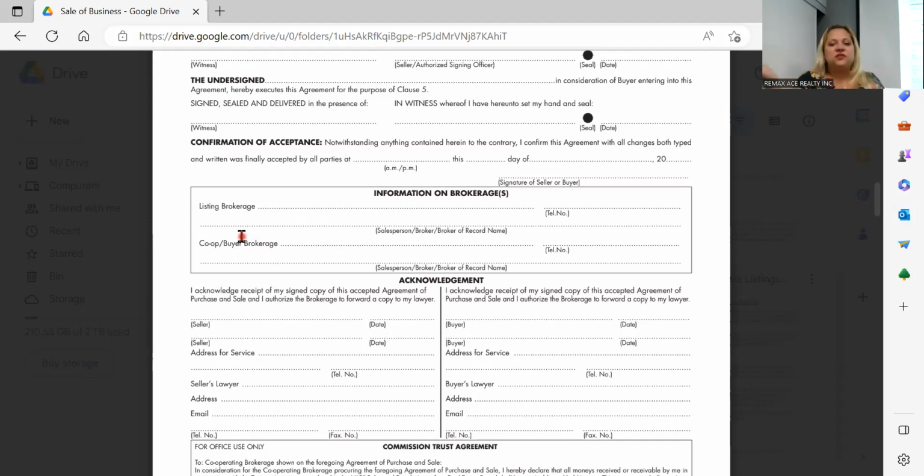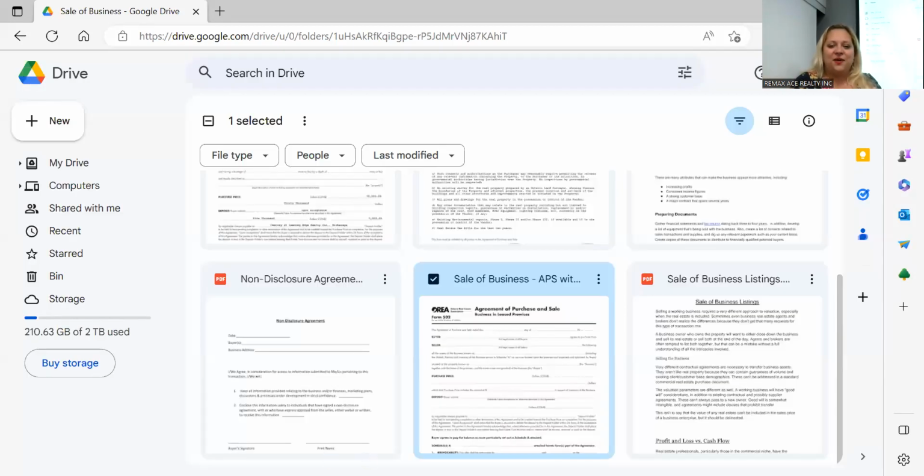Businesses are just so different. Every single business you sell is completely different. I've never sold two that are the same and needed the same clauses, right? So while we're talking about forms, I can show you guys some of the forms you need. I'm just going to log in real quick. Have any of you actually sold a business before? I want to hear about your experience.